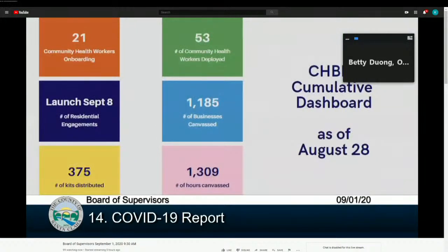Our team did observe that many of the canvassed businesses lacked a social distancing protocol as required by the health order. There was also a lack of social distancing markers. In these situations, our team informed the business of these requirements and assisted with measuring and marking the floors to facilitate social distancing.